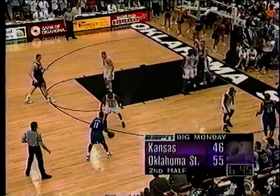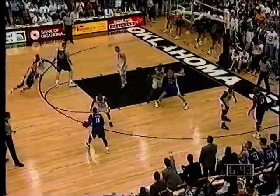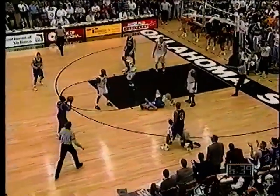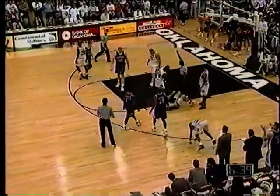Cowboys by 9. Where has that been all year? He didn't waste any time. Two shots, two quick moves, and he was at the hoop. Cowboys cry for the steal, and Terry Collins is going to pick up his fourth foul.